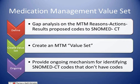This will lead us to the creation of a value set. And the value set includes other codes such as ICD-9, ICD-10, which are diagnosis codes, and CPT codes, where we do have clinical procedure terminology codes for medication therapy management. Other aspects of codes will go into making sure that we've codified the documentation portion of what we do as pharmacists in providing patient care services, especially in the area related to our medical home.